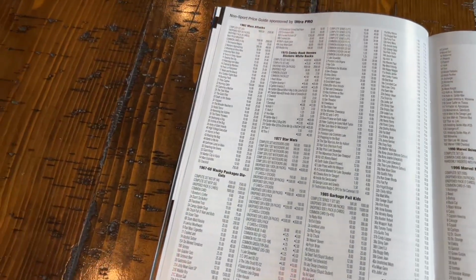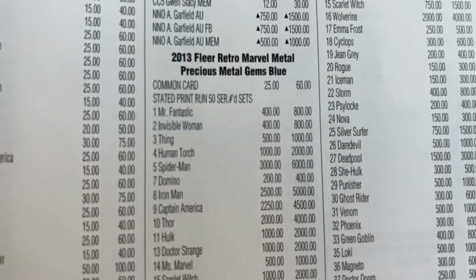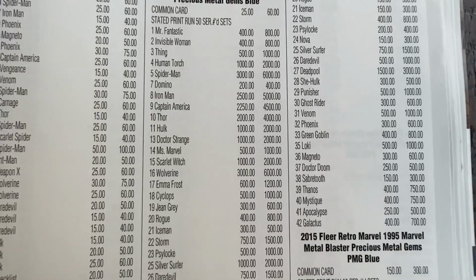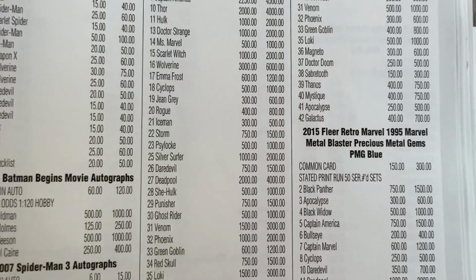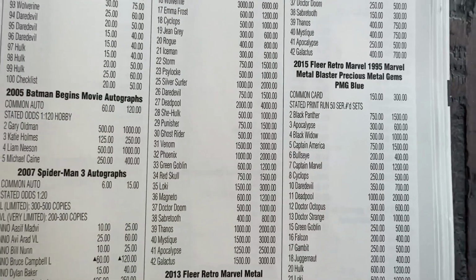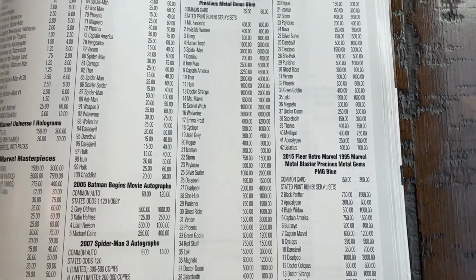Or maybe it's showing what Beckett thinks about those sales. I don't know. But either way, it was fascinating to see that they think a blue Deadpool would sell for $4,000 and a blue Spider-Man green PMG from 2013 would sell for $6,000 at the highs. That's just crazy. But still fun to look.